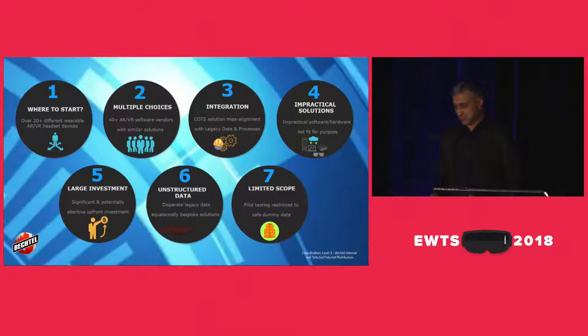And there's a large investment, depending on the size of the company. For Bechtel, when we started, there were large investments to get engaged with this. It's probably still going to be the case now in some cases, but everyone wants to advance this technology within their own businesses. And when you compare some vendors to others, there are big price differences. So again, where do you start with that?